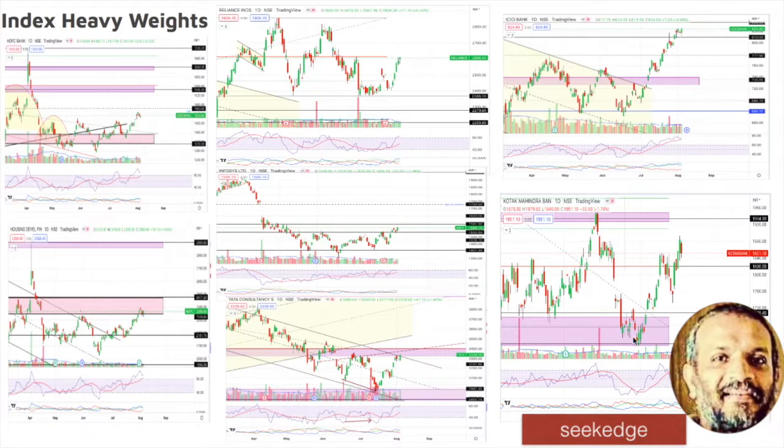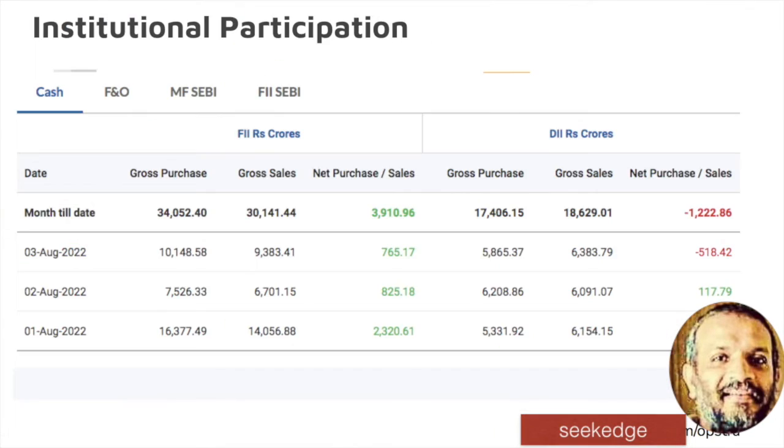HDFC Kotak Bank has been performing excellently yesterday, but basically it's zigzagging within these two red boxes, which are the zones where it has been doing it for more than 2 years now. So it has now climbed with a range shift in momentum. So there is bullishness there. Probably it can move further up to the previous resistance zone and then start its move down. That is exactly what is happening for that bank.